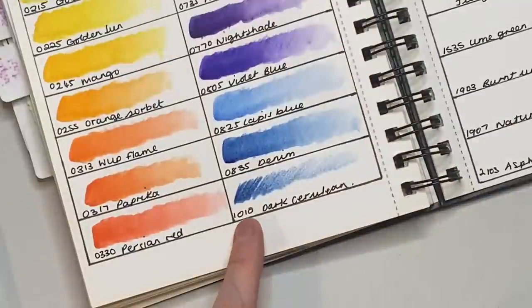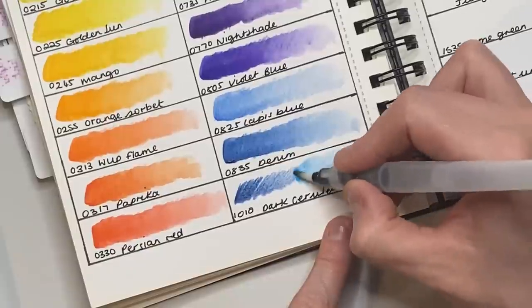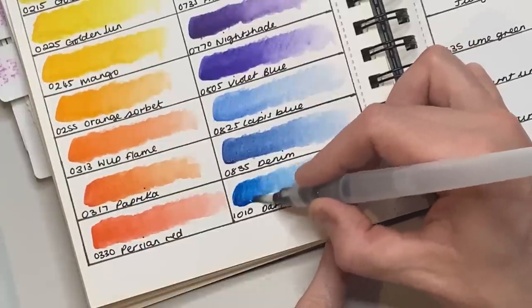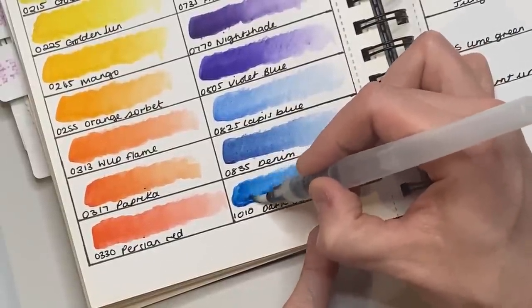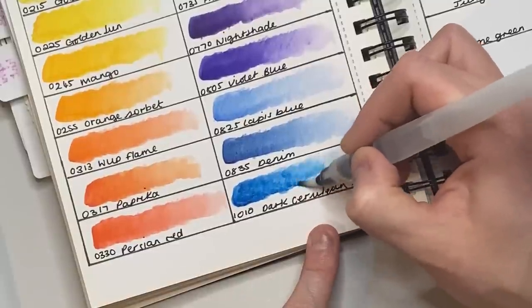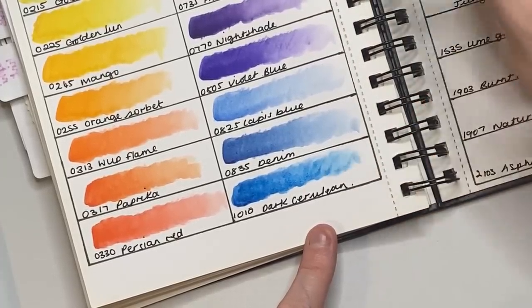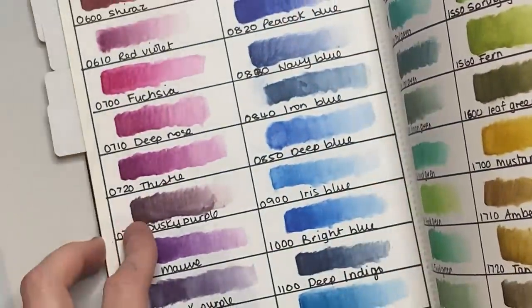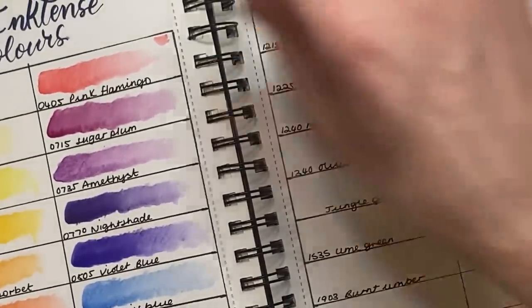This looks good. You can get a really light colour out of these if you were just going to do a really light layer first. But then that intensity of really putting the pigment down is just really nice. Three absolutely gorgeous blues that are just going to complement the lovely blues that are already there. Beautiful.